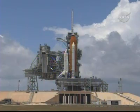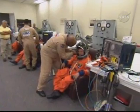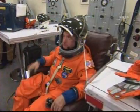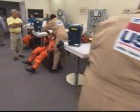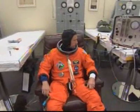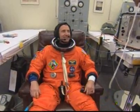Operations and checkout building. In fact, we're so close we're here. There's the STS-124 crew suiting up. That's Commander Mark Kelly, and his pilot, Ken Ham.